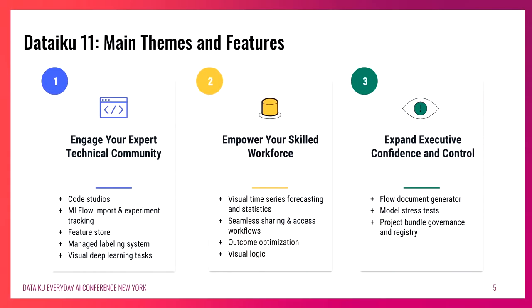So with Dataiku 11, we have three main themes to help you have a mental framework for all these features that you see listed beneath. The first is to really cater to that most expert audience at your company. So think of your advanced data scientists, your ML engineers, your data engineers, the folks who typically are code first. We offered a lot of new tools for them and ways that they can be more comfortable working inside of Dataiku without sacrificing the way they like to code.